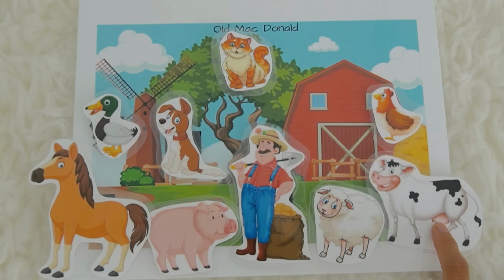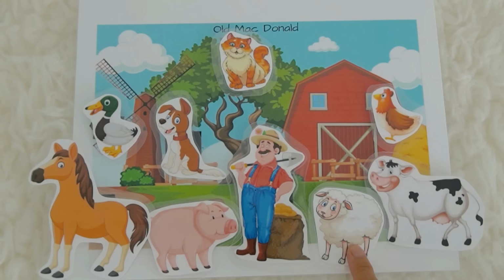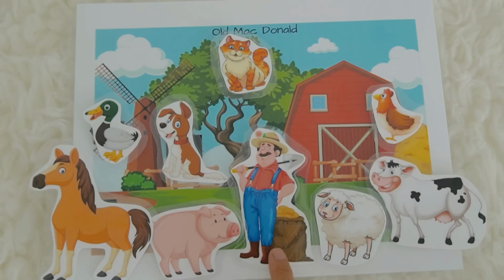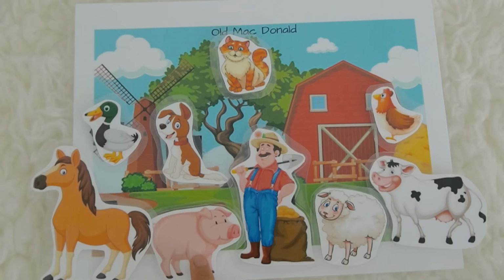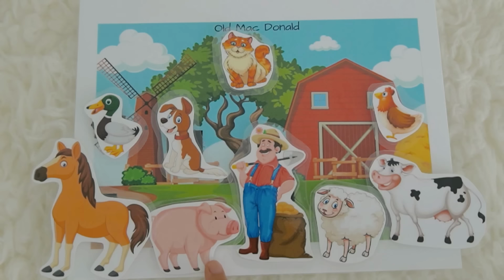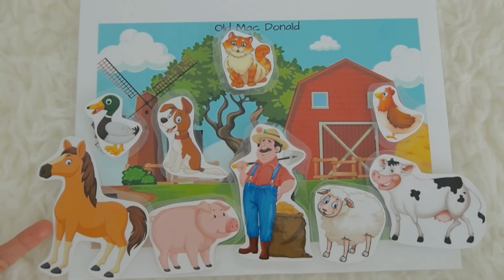And on that farm he had a... what's this? Sheep! E-I-E-I-O. What's the sound of a sheep? With a baa baa here and a baa baa there, here a baa, there a baa, everywhere a baa baa. Old MacDonald had a farm, E-I-E-I-O. What animal is this? And on that farm he had a pig, E-I-E-I-O. What's the sound? With an oink oink here and an oink oink there, here an oink, there an oink, everywhere an oink oink. Old MacDonald had a farm, E-I-E-I-O. What's this animal? And on that farm he had a horse, E-I-E-I-O. With a neigh neigh here and a neigh neigh there, here a neigh, there a neigh, everywhere a neigh neigh.